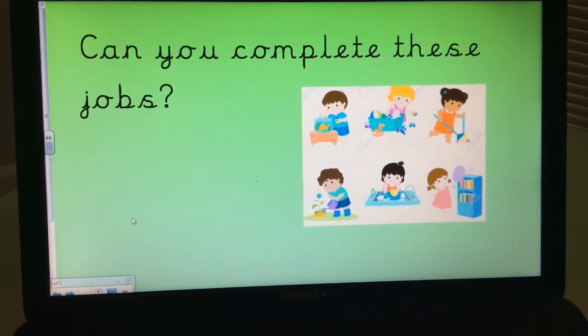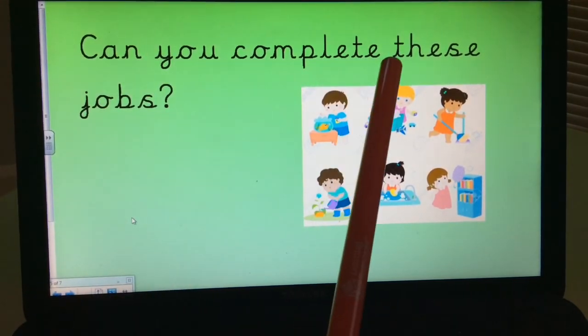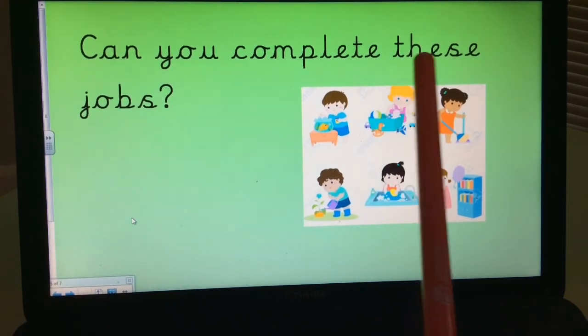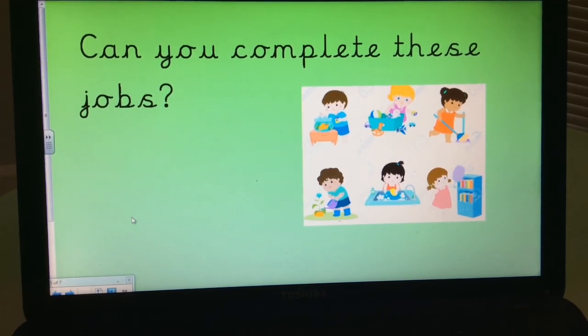I wonder if you got them right. The two words are complete, which of course we wrote a minute ago, and these. Now there's also a tricky word in this sentence. I wonder if you can spot that. Remember, a tricky word or a common exception word is a word that you don't sound out, you just look at it and you read it. Can you spot the tricky word? Pause the video and tell your grown-up.